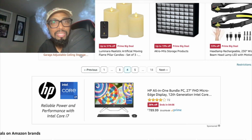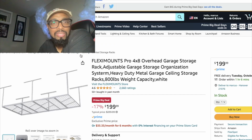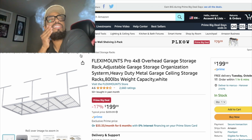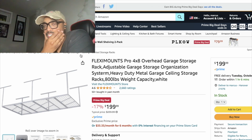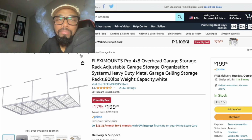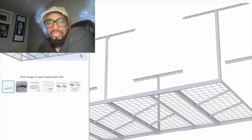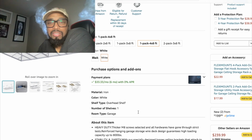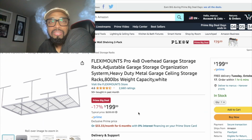Oh, for your garage, heavy duty overhead garage storage. $200. 4x8. Is that a deal? I think that might be around the same price. So I'm not going to jump out the window on this one. Nah. I could wait until the holidays come.